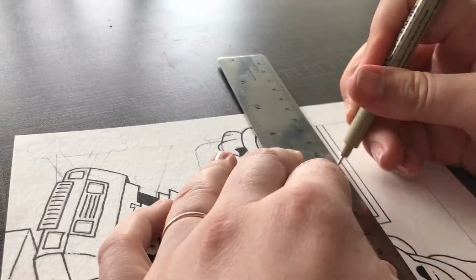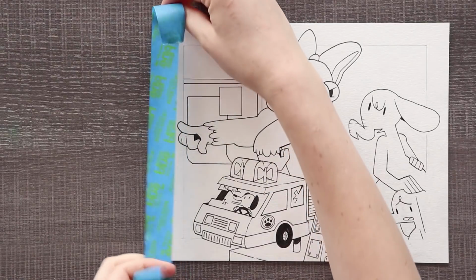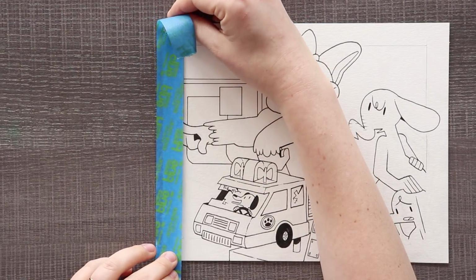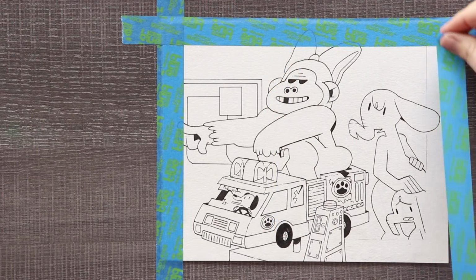And just to push the idea that maybe someone else has been waiting to ride the ride, or that the gorilla is kind of doing something they shouldn't be, I have a mom looking very annoyed and the kid looking very sad.